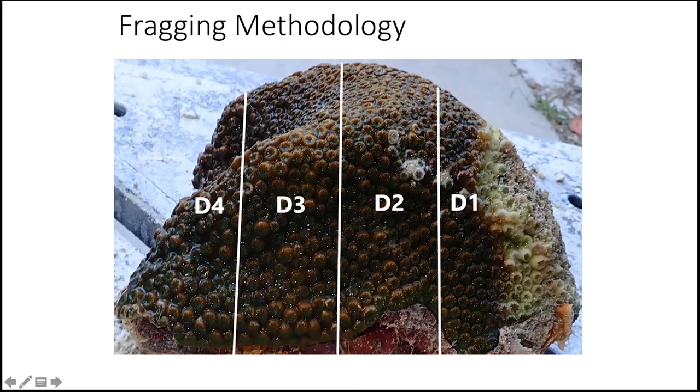They took a single diseased fragment here, and here's the lesion, and they sliced it up. So distance 1 is on the lesion, 2 is near the lesion, 3 is far away from the lesion, 4 even further. And then what they did is they put each of these in its own aquaria, so it's no longer exposed to this disease or the disease water, to see if it will eventually show disease. Okay.